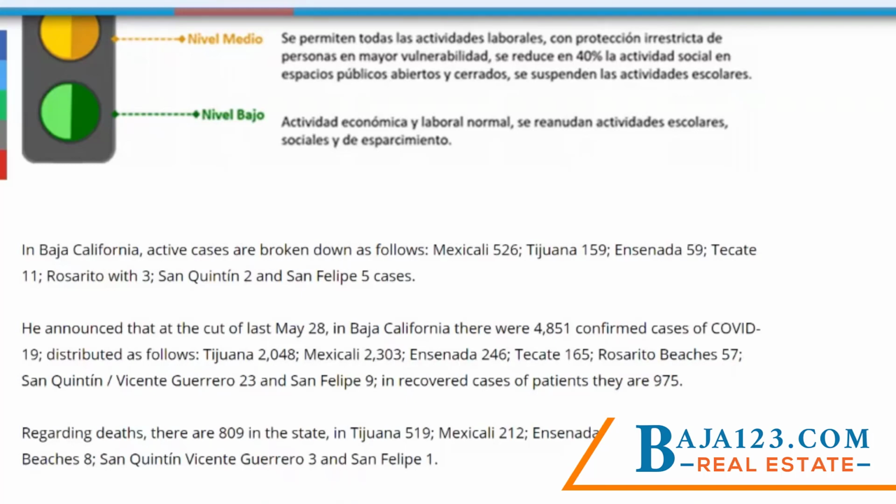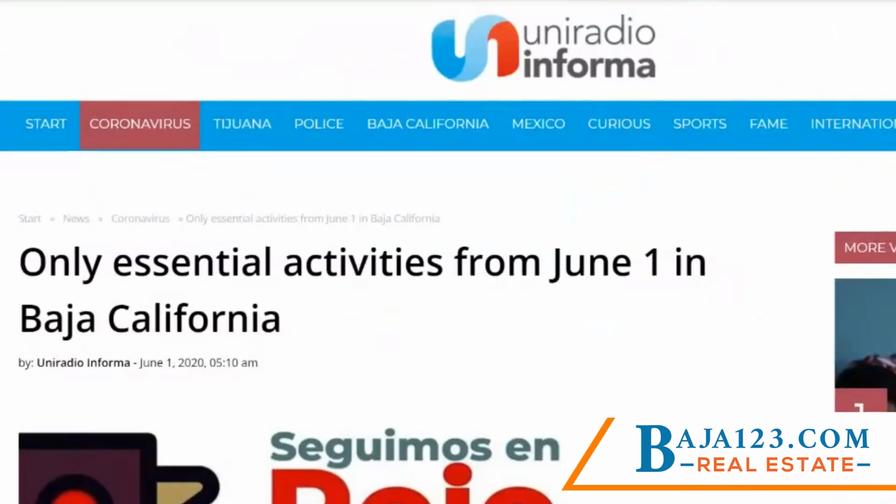Exactly. And we'll leave the link to the article below so you can see that this is actually coming from June 1st. I suggest that you install a translation extension in Chrome, so you can get it translated. But this information is pretty much everywhere. I'm just pulling it from one of the sources that we have.